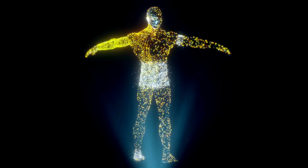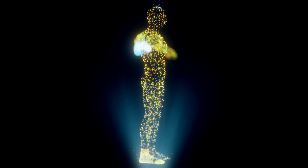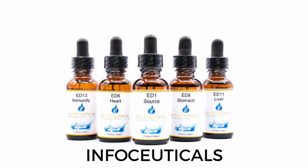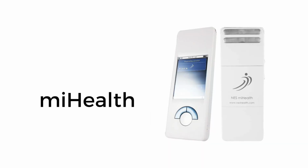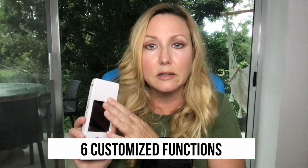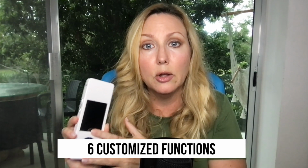It's basically sending new operating instructions to your body, new information to your body. And it does that through information that's imprinted onto water called infoceuticals. Really cutting edge stuff here. Part of the protocol, if you opt to, is this device called a My Health device. This is something that I've used. When I do the scan, it gives me about 6 customized functions that I have to do in this My Health. And then I put that on my body and I send that information to my body on energy waves that are sent from this device.